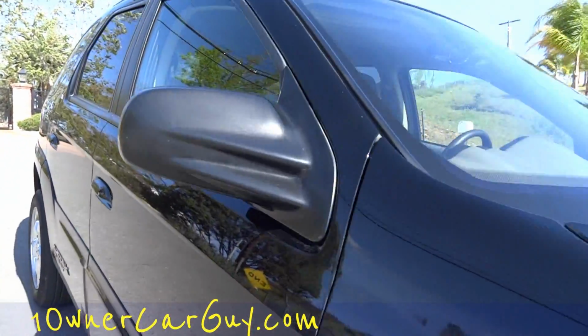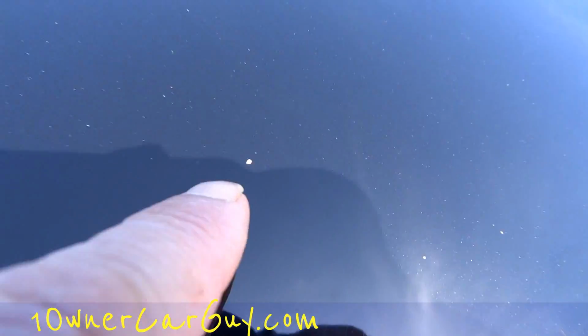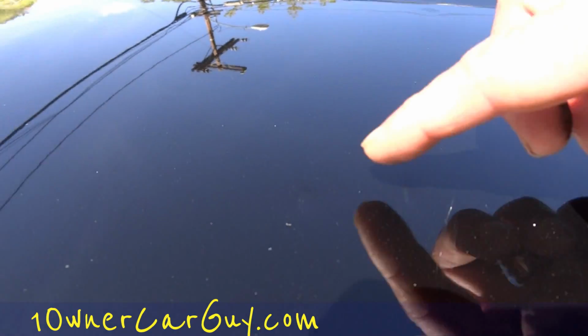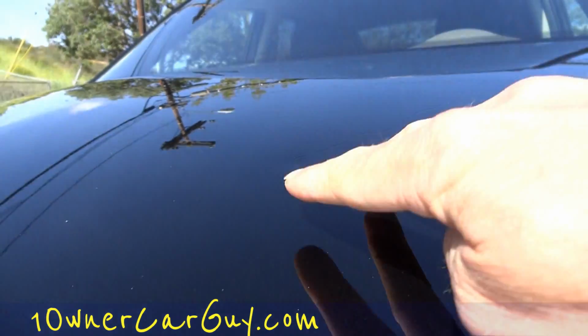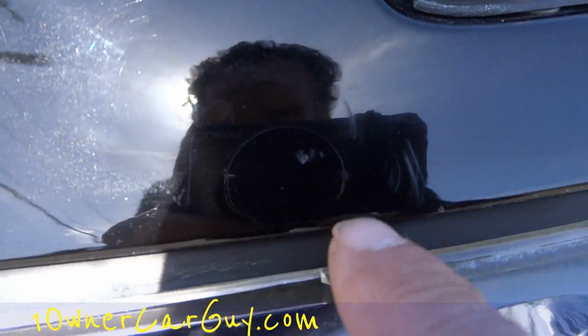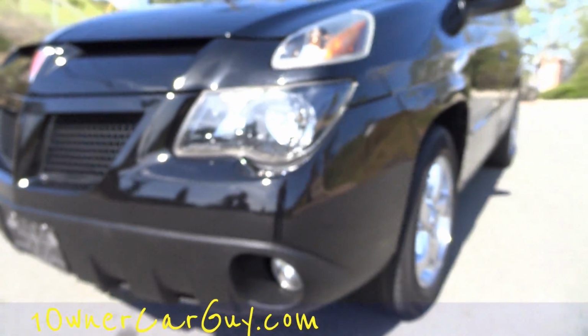And that's that. Across the hood, a couple very small chips. Very, very small. But nonetheless, there are a few little rock chips sprinkled in the hood. Now there's a double ding right there. I hope you can see the small dings. A couple little scuffs around this light. Very hard to see maybe, especially with me in it. There you go. But overall, just super clean.